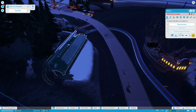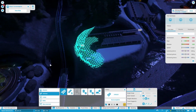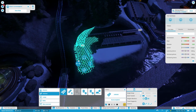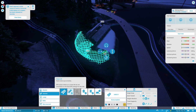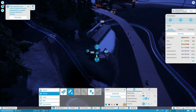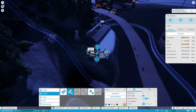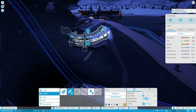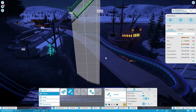Okay, here we go. So our next piece, we want it to go straight, just about. And we'll have it go up as well. So let's get some chain lift here, and kaboom. What's wrong? Why is it not? Oh, okay. It was just being weird.